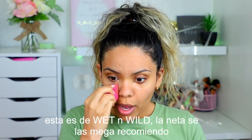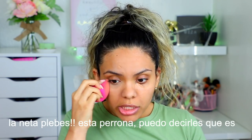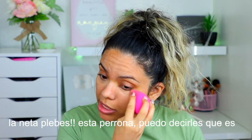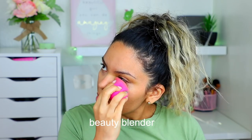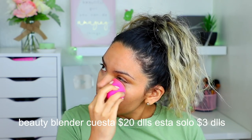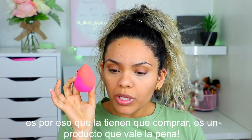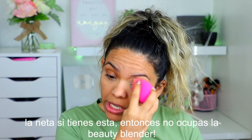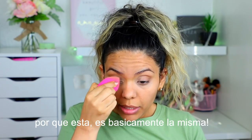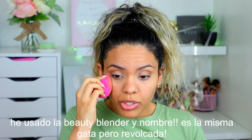This is from Wet n Wild. I really recommend this beauty sponge because, oh my God, girls, this is so nice. I can really say that this is a real dupe of Beauty Blender. Beauty Blender is like $20. This is only $3. So that's why you have to buy it, because this is a really nice product. I think if you have these, you don't need a beauty blender because this is basically the same. I have used a beauty blender before and this is the same thing.